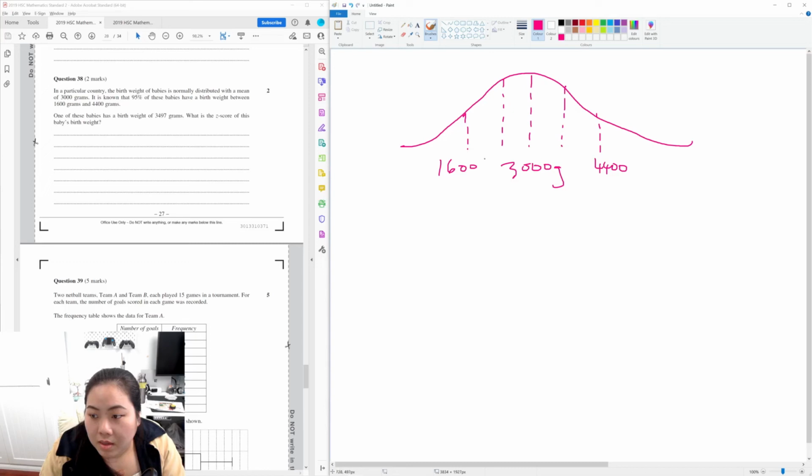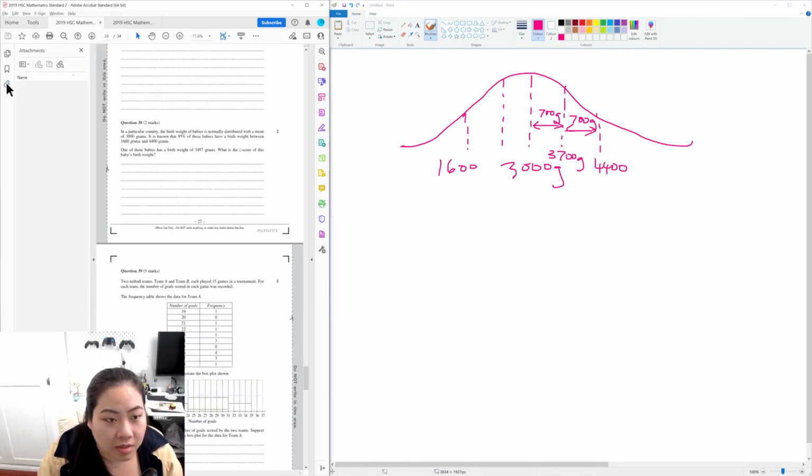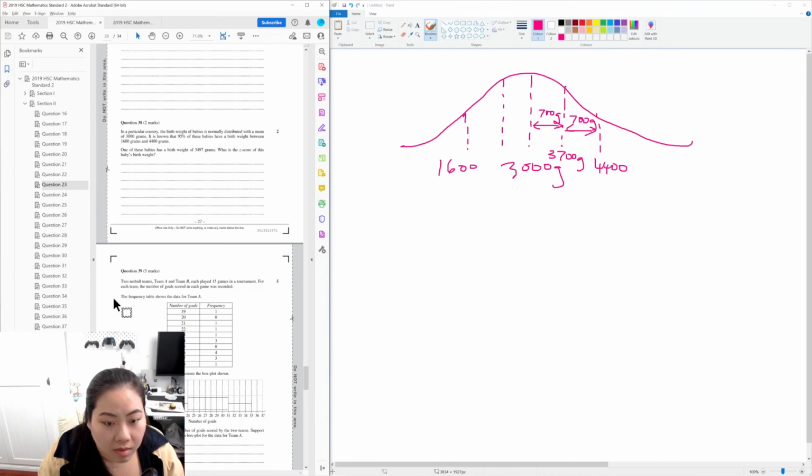Well, if that is 3,000, that's 4,400. That's a difference of 1,400, which means each standard deviation is 700 grams. That means that one is going to be 3,700 grams. That means the baby is somewhere between the z-score of 0 and 1. We just need to find where. Let's look at the reference sheet. What question are we up to? 38. Let's not lose that.